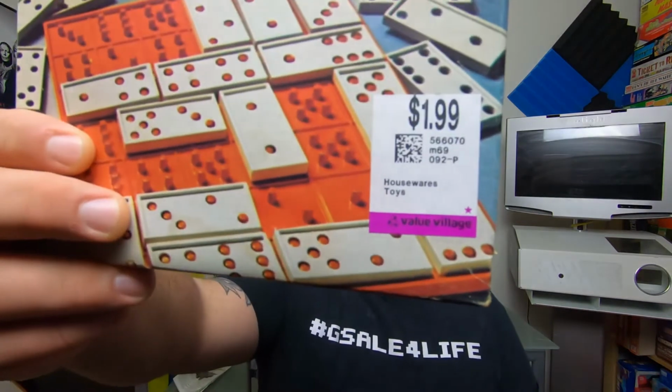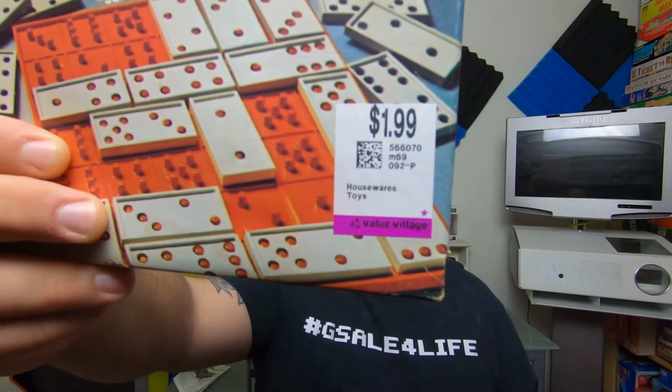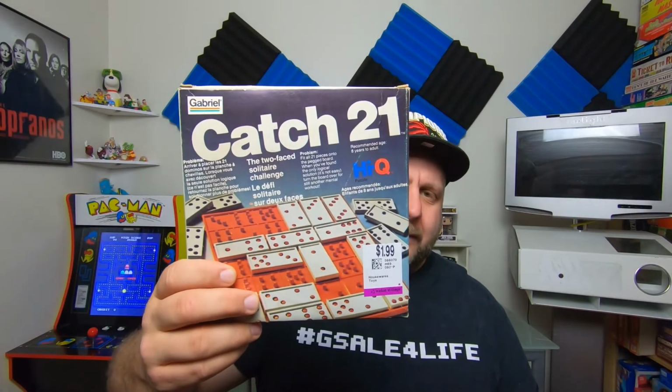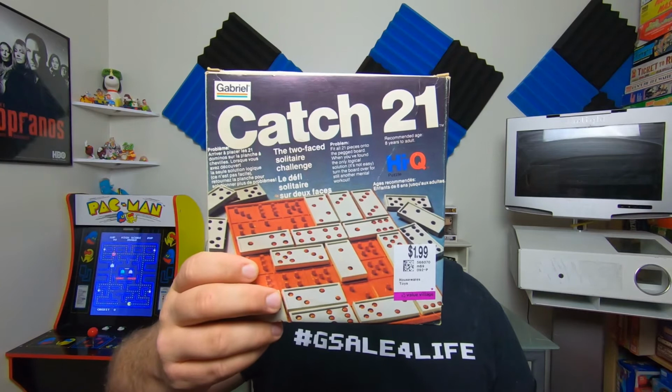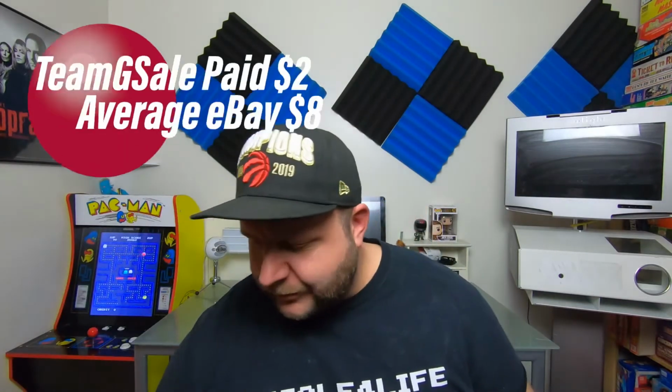Board games, three this week. Well, two, maybe two. This one was $1.99 at Value Village. Here's the price tag right there. This is a game called Catch 21. It's a high Q game. They made these little small puzzle games. So, yeah, $2 I added to my collection.